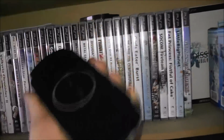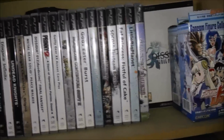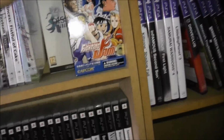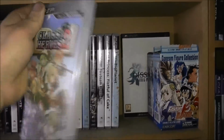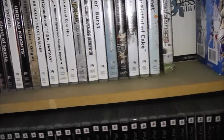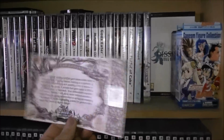But PSP collection, my PSP. It doesn't read the UMDs anymore, so I use it to play digital games like Castlevania for like the PlayStation 1 games. And here again I got Clash of Heroes 2, also one of the rarest games. You cannot buy this in store, it's still sealed of course. And it actually had an authentication paper that it's officially, you know, from that, so pretty cool.